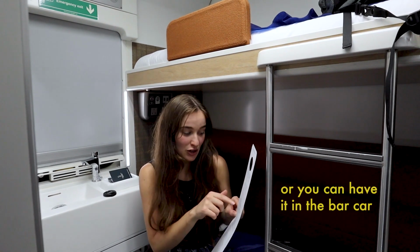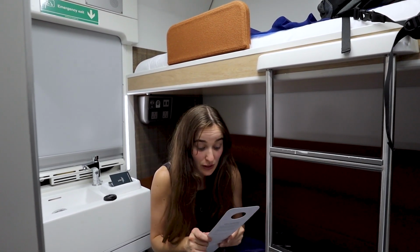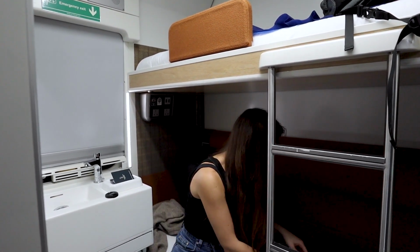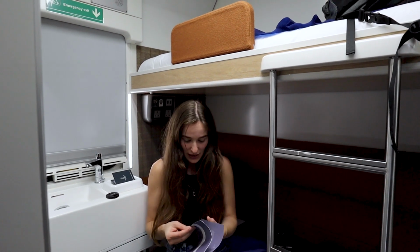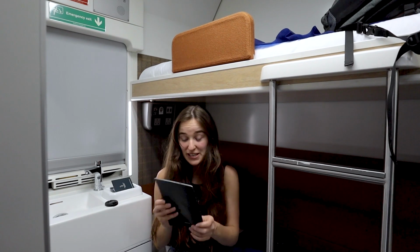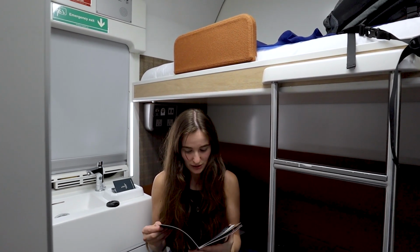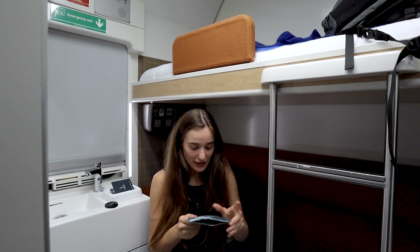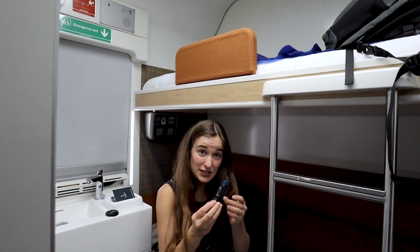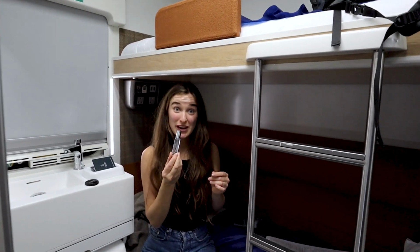Also, this one has a lot more options than the Night Riviera, including a raspberry granola pot, which is vegan, so I'm pretty impressed by that. They've got a room service menu here, which I think is similar to the bar, an accommodation guide. I think that just shows you what is in the room. And then here we've got earplugs and an eye mask, hand and body wash, conditioning shampoo, hand and body lotion, and pillow spray.